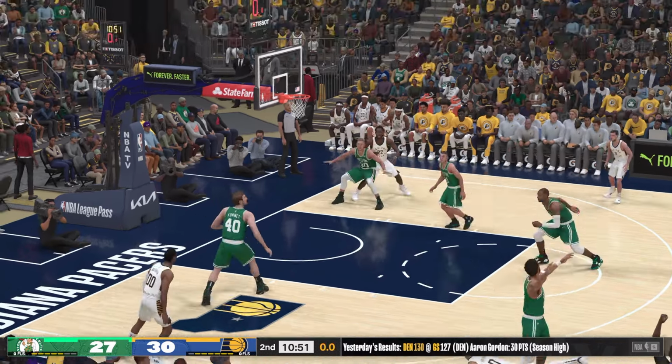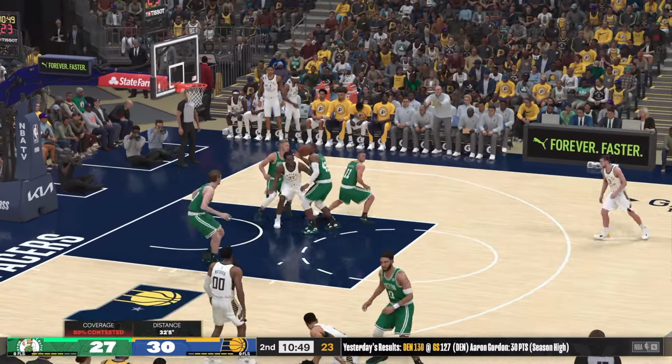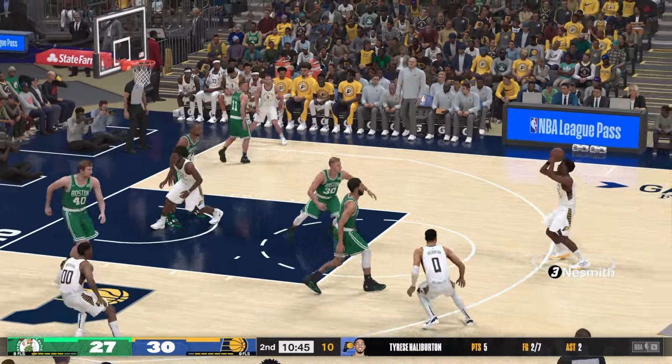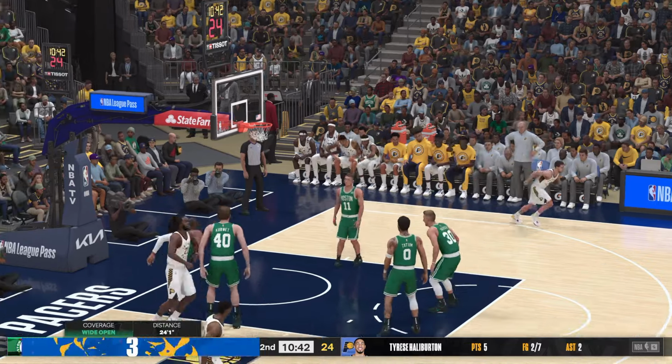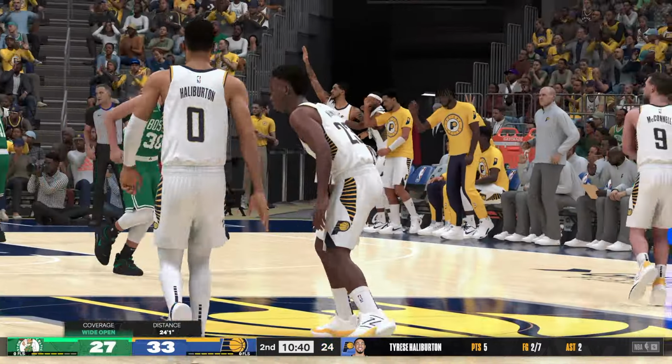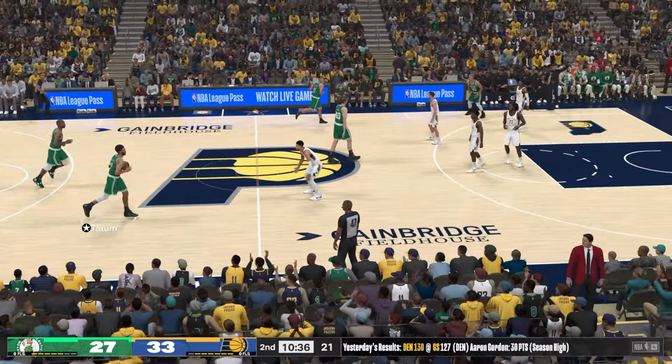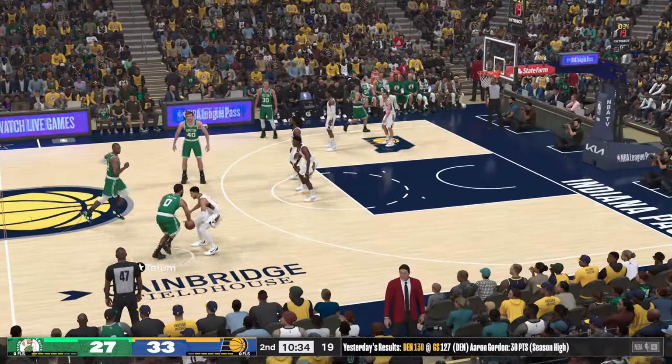From deep three-point land. And Pritchard pulls it down. I'll tell you, it has not been this guy's best night, but the teammates have been there to pick up the slack. Love it. Drops in the three. I'll tell you, he'll take that all day, every day. I'm sure he was shocked to find himself that wide open.